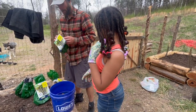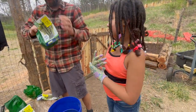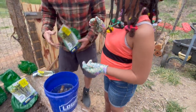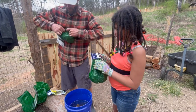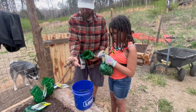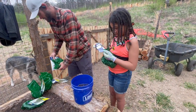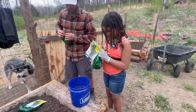Okay, so in this first bed is going to be nothing but asparagus. So we bought asparagus roots from the store. It has little discount prices on there. That's the way we like it here. The cheaper the better. But anyway, they looked a little bit dry, so I'm just doing a voiceover because T was just complaining about thinking that they were dead.